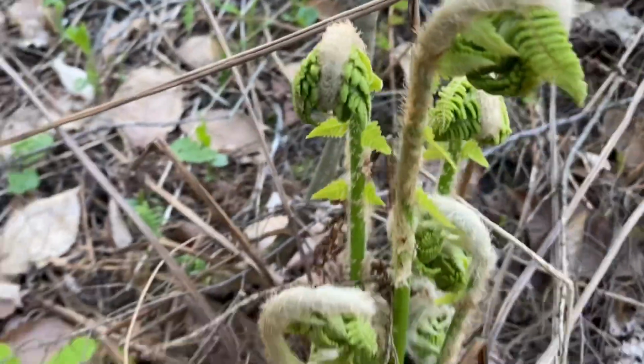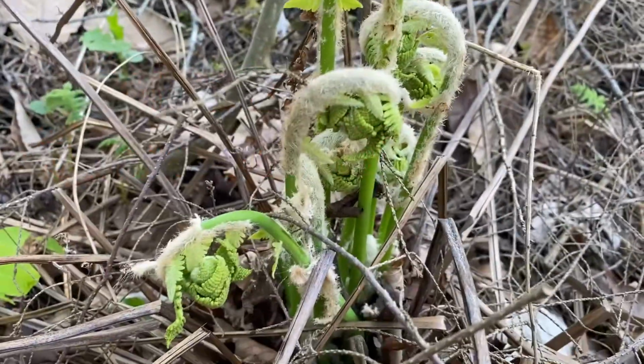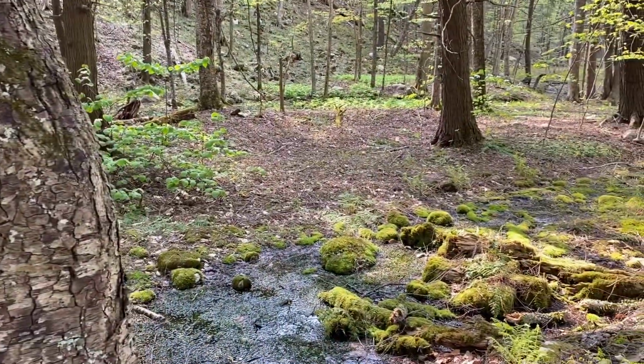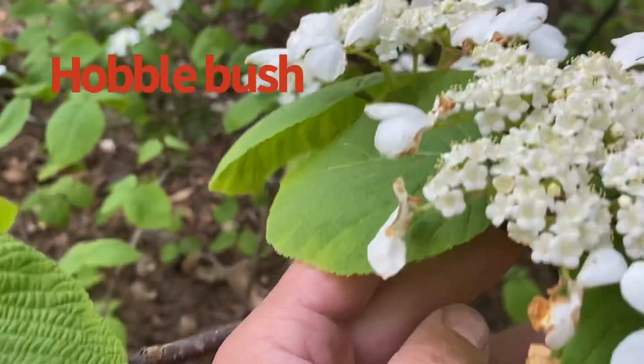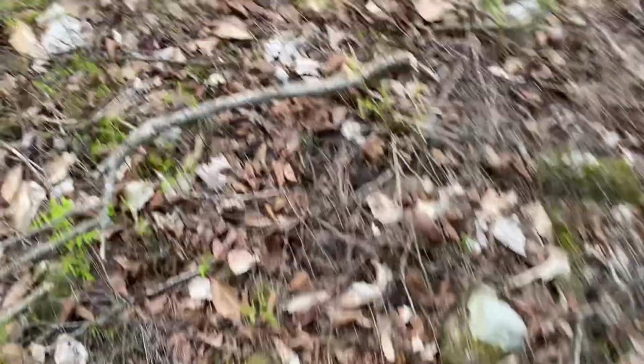Got some more fiddleheads here. These little fur coverings peel right off. A little bit of a swamp, gotta go across. Gross. Hobblebush. Beautiful flowers. They can be pollinated and turned into berries. Come back for those in the fall.